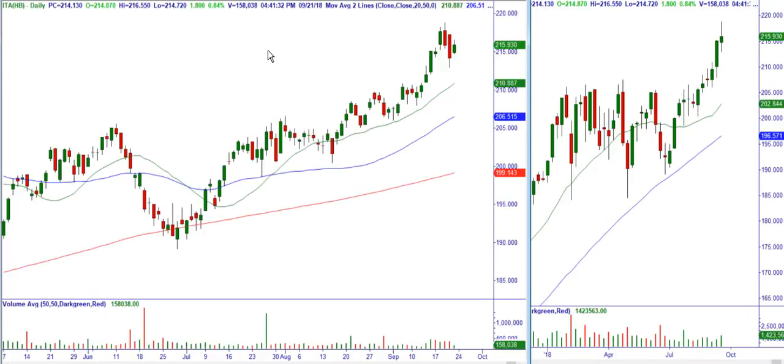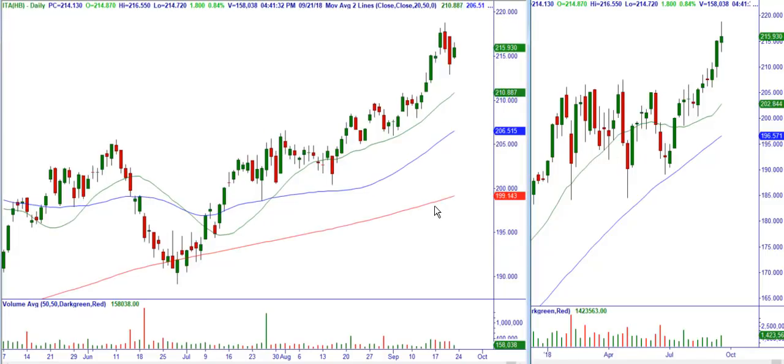ITA, the aerospace and defense sector, we did the same thing. We bought this breakout on the daily, corresponded with a breakout on the weekly, and there's a price void, meaning there's absolutely no resistance to the left. It was in a multi-month wide trading range, and it broke out and gave a beautifully timed entry on both time frames. That is a core long position to us.